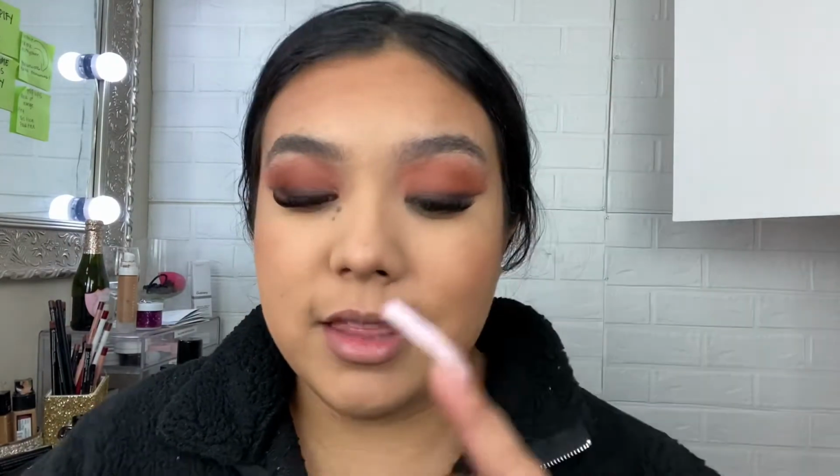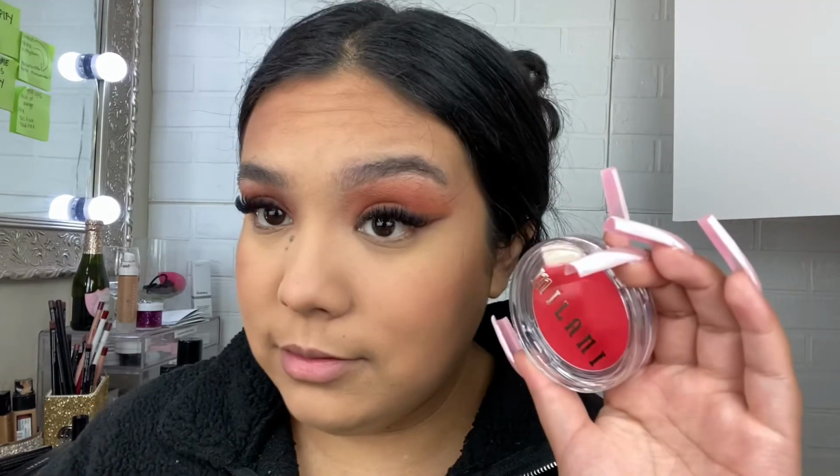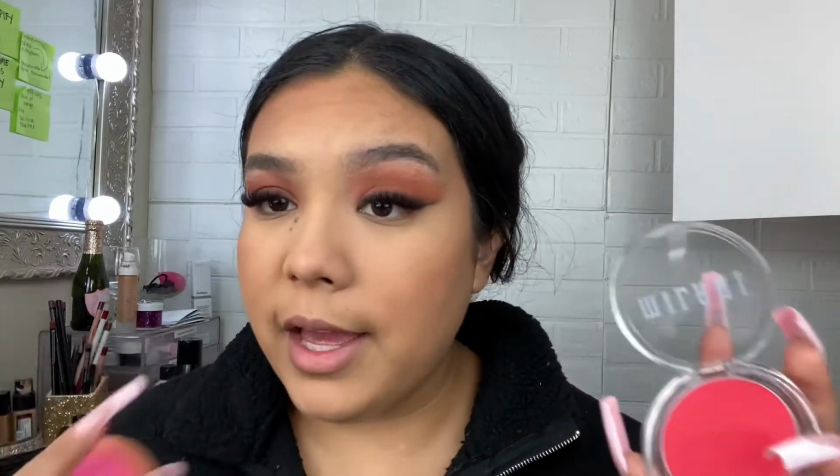For blush today, I'm going to be using the Milani Cheek Kiss, and this one is in the shade Cherry-ish You. I died when I saw this whole Milani blush collection, and I love cream blushes. I probably shouldn't have put it on last, but I'm just going to do it anyway. But if you guys want to be safe, do this before you set any of your face.